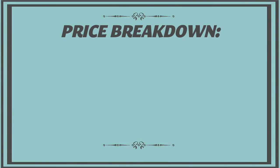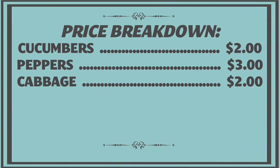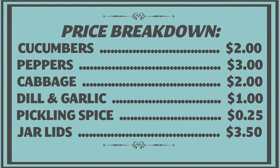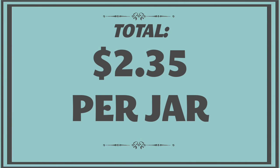So the price breakdown for pickles is we spent $2 on cucumbers, $3 on peppers, $2 on cabbage, $1 on dill and garlic, 25 cents on pickling spice, and $3.50 on the jar lids. So altogether that's $11.75 for 5 jars, which is $2.35 a jar. I mean, it's cheaper than the vegetables themselves.